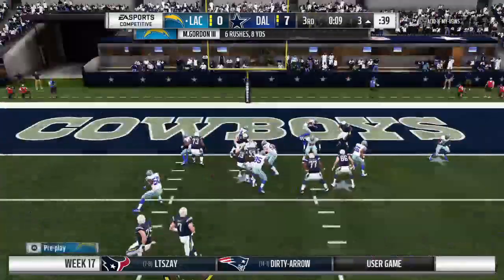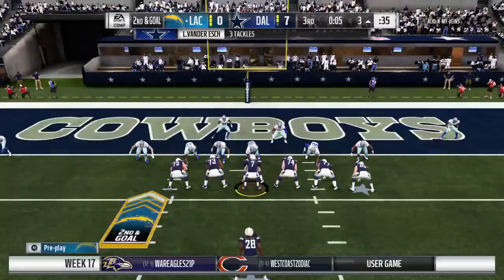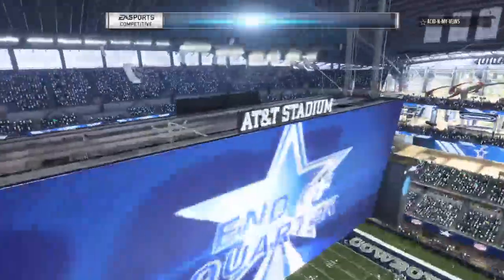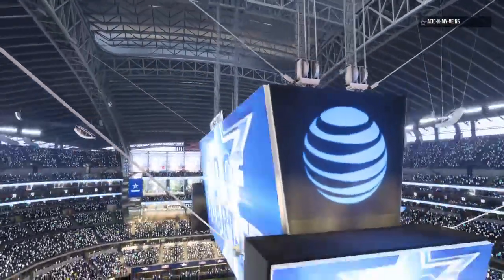1st and goal, Melvin Gordon. And not a whole lot there. He does get a couple, taking it from the 5 down to the 3. Tough first half for him, unable to put up the numbers he's used to producing. But with a guy like him, you and I both know it just takes a couple of explosive touches for him to make an impact on this game and on the stat sheet as well.